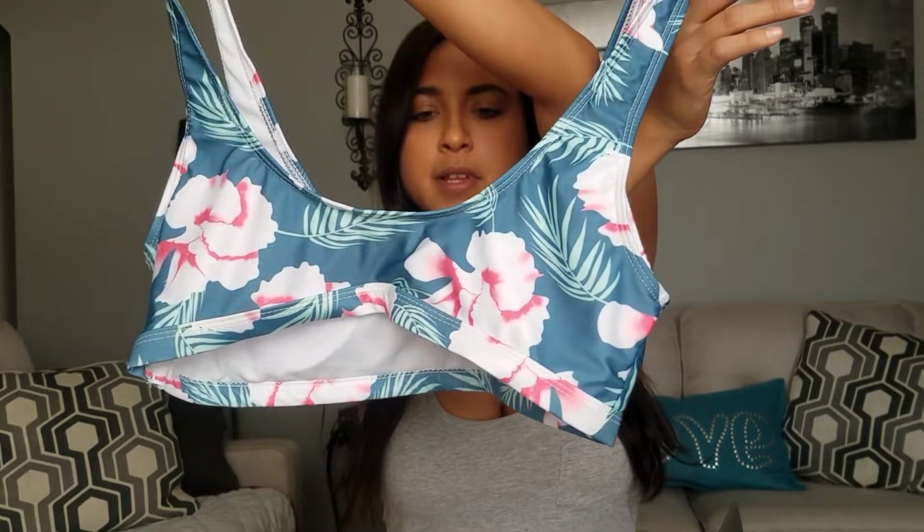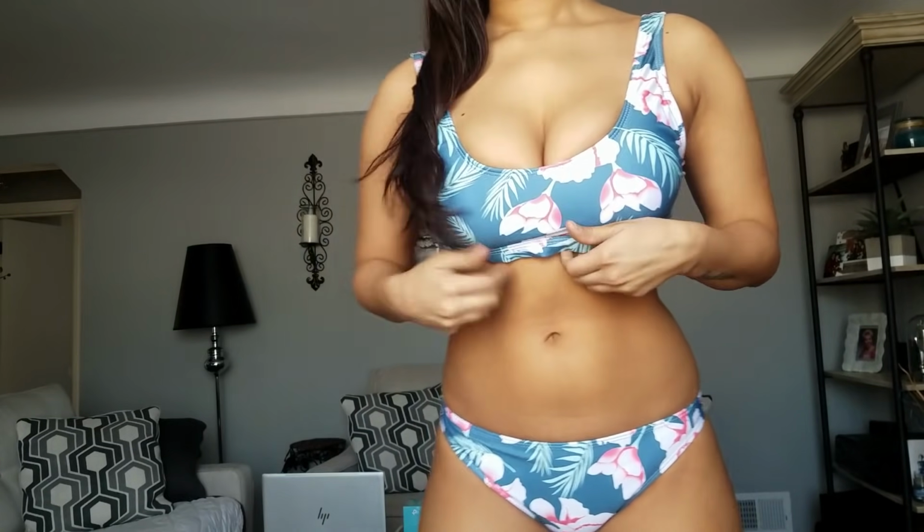Now this next one was really interesting. I didn't know how it would fit me because it's not a triangle; this one's like a sports bra. It's not adjustable at all. This is the way it's shaped. This is the back. It does have the circular padding on the front just to cover up any poking out nipples, but all of the bathing suits have removable pads, or at least all the ones that I've gotten. So if you don't like it, you can take it out. There's a little section right here you can take it out in.